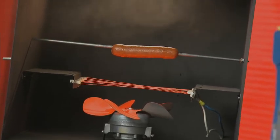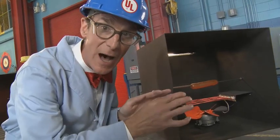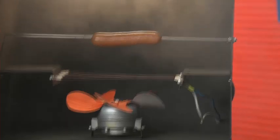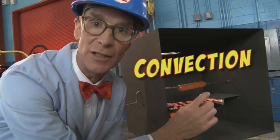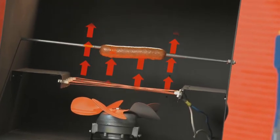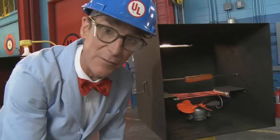See how the fog went right up? That's because the hot wires make the air around them hot, and the air spreads out. Then the cool air in the room squeezes that warm air up, right past the hot dog. This is heating by convection. The air is convecting onto the hot dog, carrying the heat. Now in some ovens, we speed up convection with a fan. Then a hot dog cooks really fast.